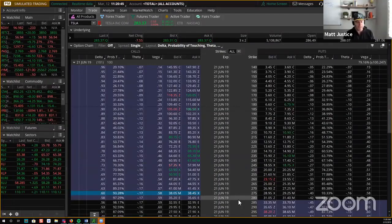Well, what Delta defines is that per a $1 movement in the stock. So if Tesla goes from 283.29 to 284.29, for example, the value of my option does not go up $1. The value of my option actually goes up at the rate of Delta, which is 0.60.